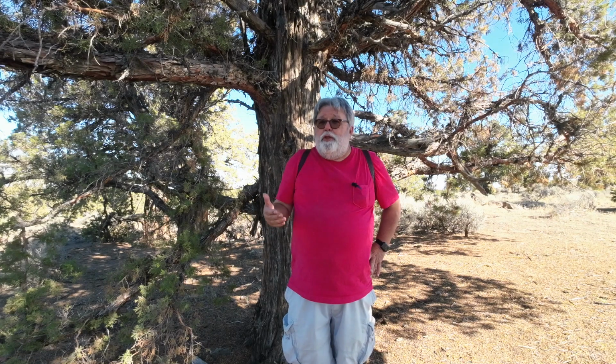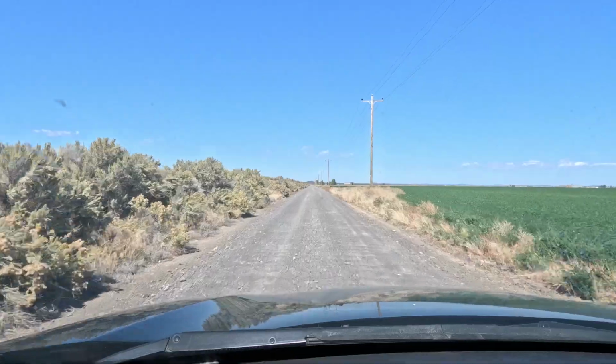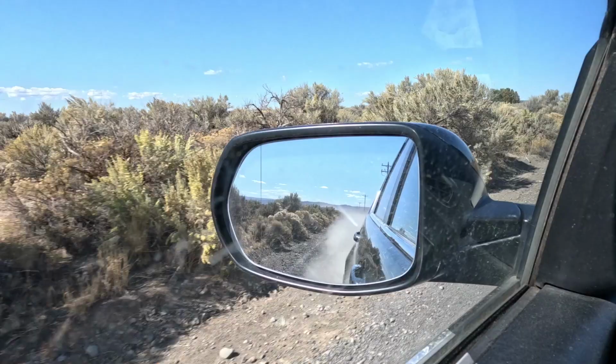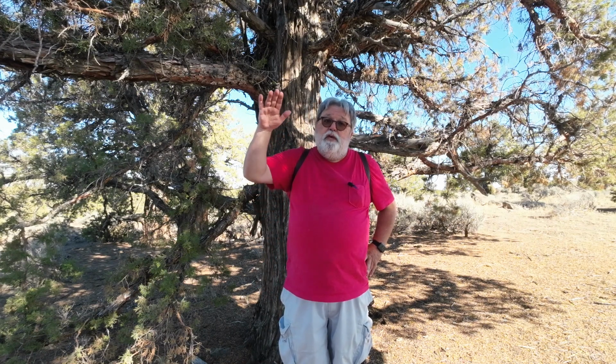Now, you should know that it's about 7 miles from the highway to where you park up here, and the first half of that is total washboard. You can go somewhere between 5 and 20 miles an hour, depending on how up and down and bumpy it is. The other thing is that once you start coming up off of that road and up the hill, it gets a whole lot smoother.